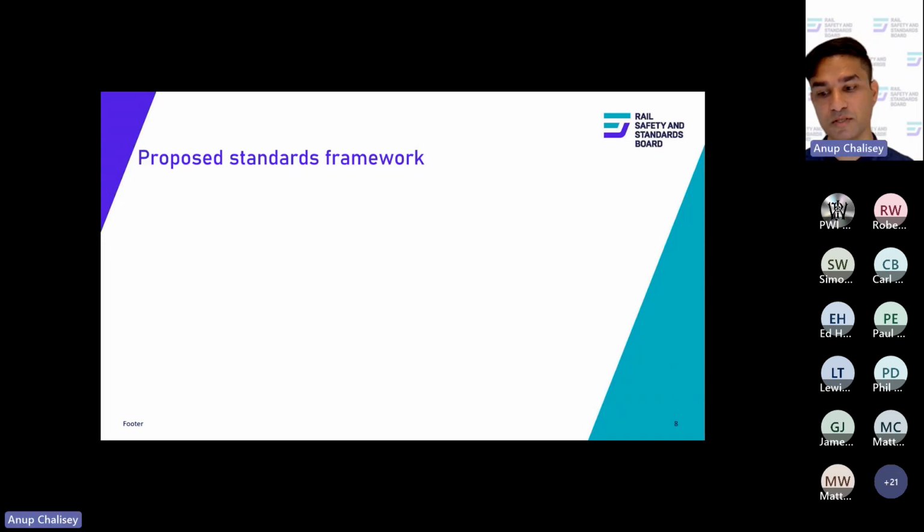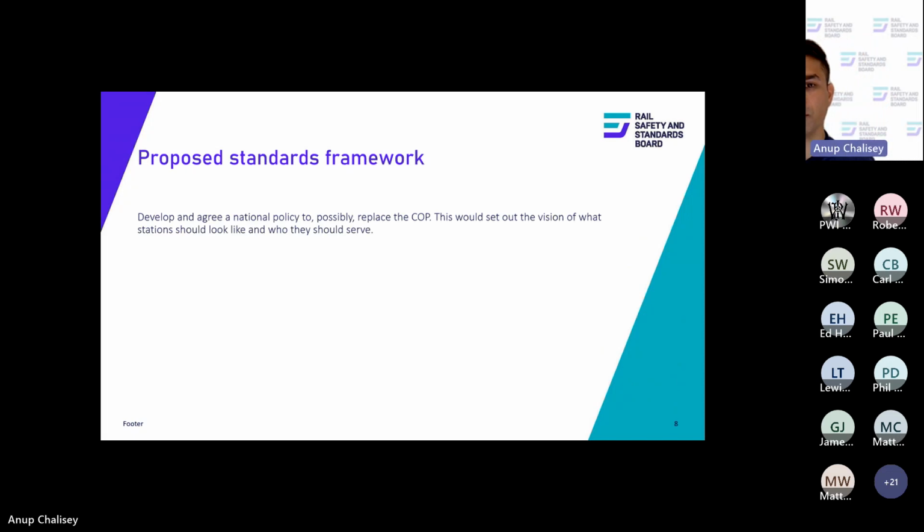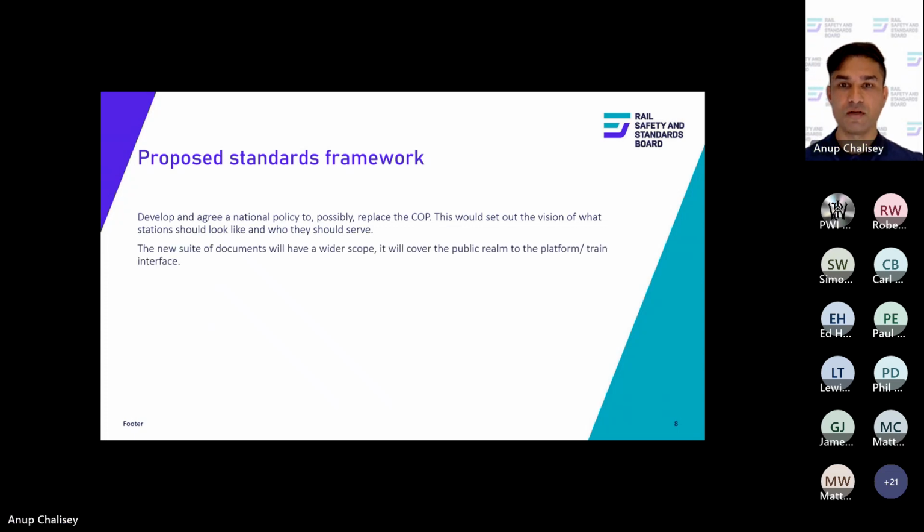So what are we proposing to do? We're proposing to develop and agree a national policy, and this will possibly replace the code of practice, and I'll talk a bit more about that later. And this would set out the vision of what stations should look like and who they should serve. We're proposing a new suite of documents that will have a wider scope. It will cover the public realm to the platform train interface.